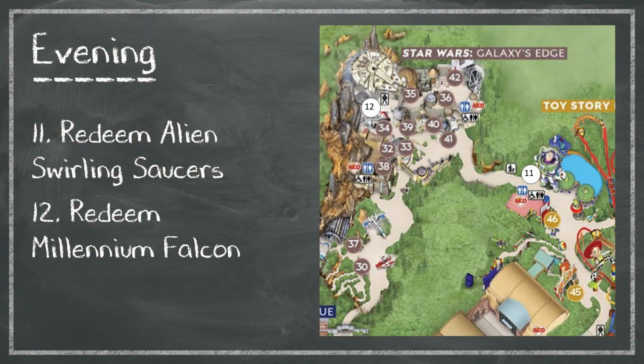After that, you're probably going to take a little bit of a break for dinner because our Toy Story Mania reservation wasn't until 6 p.m., but we'll redeem that one next. And then finally, we have our Alien Swirling Saucers and our Millennium Falcon reservations. Part of the reason I suggested making all of those is that they're all in a pretty compact area within the park. You're not running around from Tower of Terror to Millennium Falcon to Slinky trying to redeem all of your reservations. This way you get to stay in one general area.